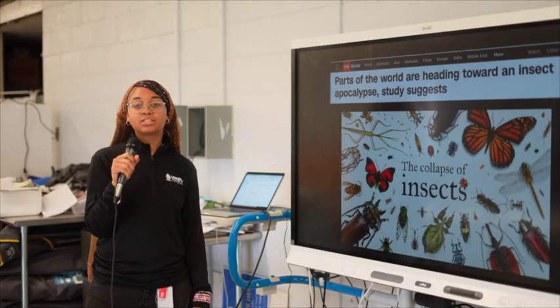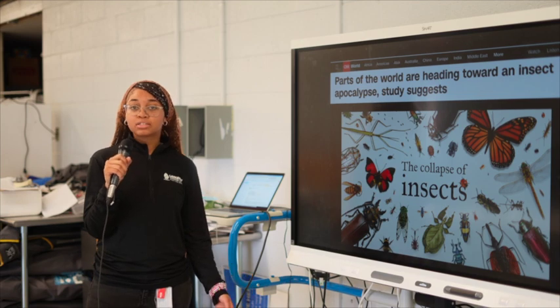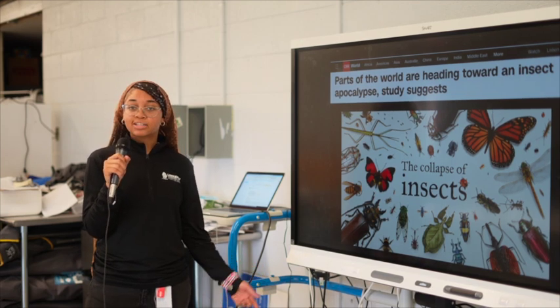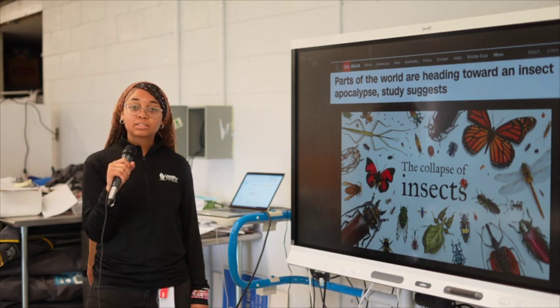Invasive plants are basically just plants that come from somewhere other than here. And it's not that they're not welcome, it's just that our insects cannot digest them. They just don't have the protein or the microbiome to digest these kind of plants.